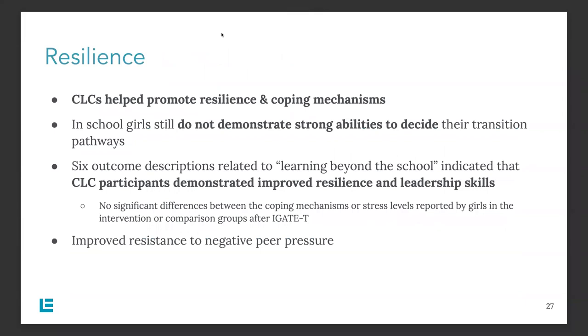And I believe the last piece that we have on the transition and resilience outcomes is resilience itself. And the results around resilience are a little more nuanced. So what we find first and foremost is that CLCs did help to promote resilience and coping mechanisms within the treatment group. We don't really see a lot of evidence that the in-school girls demonstrated stronger abilities to make decisions in terms of their transition pathways.